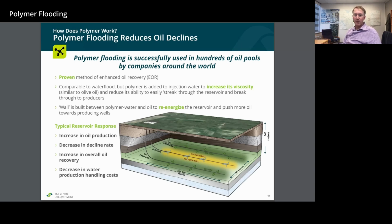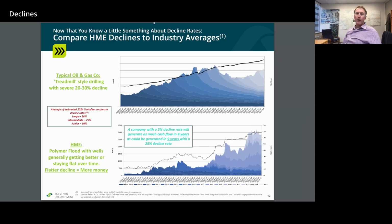And the last kind of benefit is you typically, while you're doing your polymer flood, you'll get a decrease in water production. So that actually means you get a bit of a decrease in your operating cost for handling that water. So let's look at the effect of the polymer flood and EOR projects on decline rate.